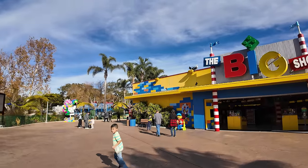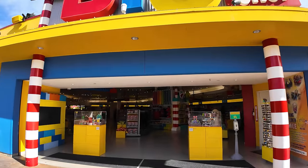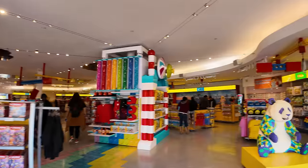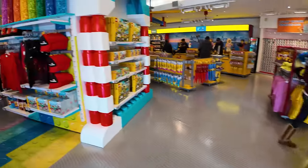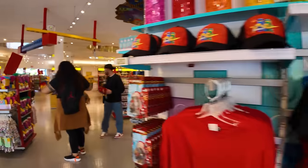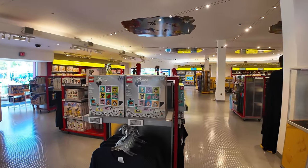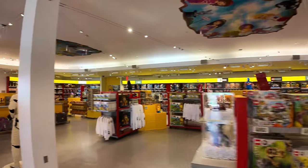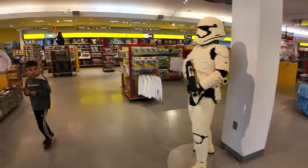You can walk on the side here by the lake or through the gift shop. This big shop is a really big Lego shop, so let's go ahead and walk through here. If you like Legos, you will love this place. They've got a gigantic Lego panda, though interesting color scheme on him right there. You can get your Legoland hats. You can get plush Legoland characters. You can get Disney Lego calendars, icons. You can take a picture with Lego Batman. There's lots of great Lego merch in here, or maybe take even a selfie with a Lego Stormtrooper.